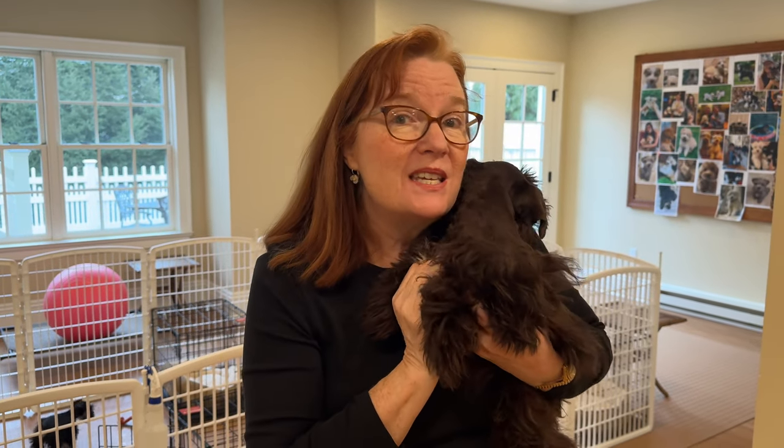So in order to teach him to go up and down steps, we've got to start with a lure. A lure requires something that smells great. In this case today, we're prepared with both a really wonderful cheese that has a good strong smell to it, as well as some ground beef. Let's see what he likes best.